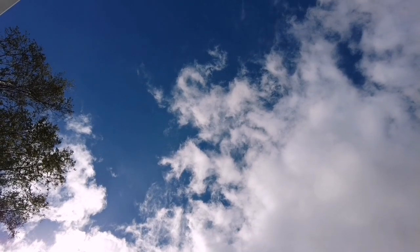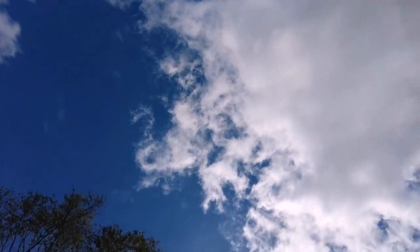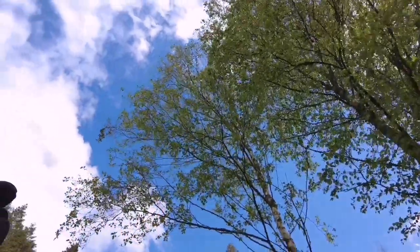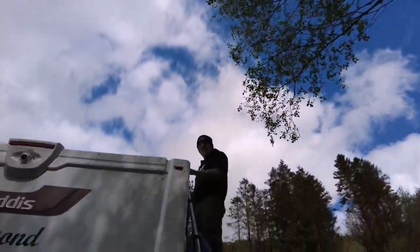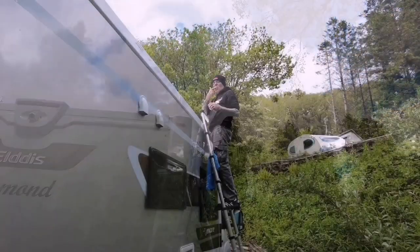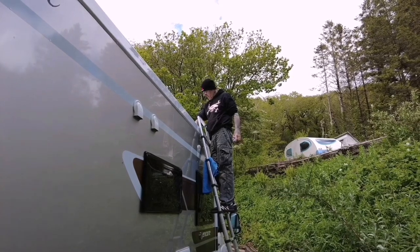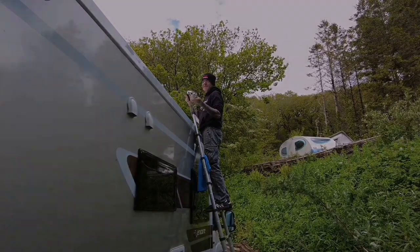Is that an optical illusion? Blue sky and sunshine. It ain't gonna last though. Where are you going? There's Mr. B resealing the motorhome. We'll show you around the site when he's done.